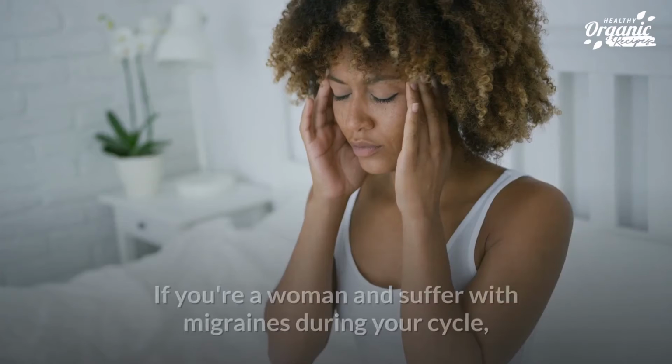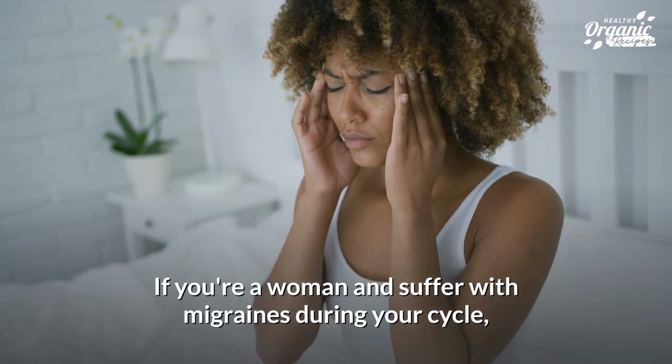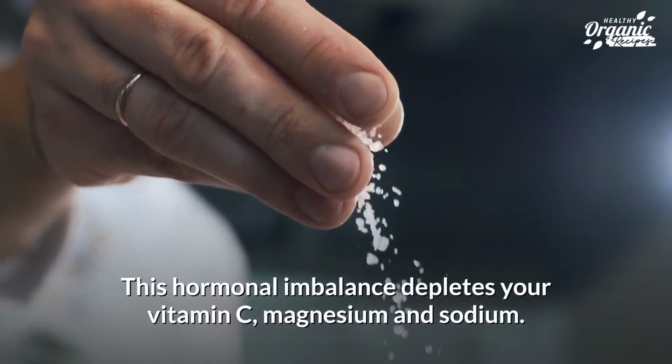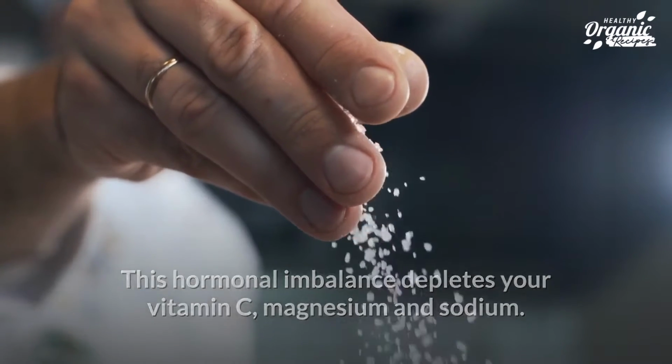Number 3. Menstrual cycle. If you're a woman and suffer with migraines during your cycle, then you may have too much estrogen in the body. This hormonal imbalance depletes your vitamin C, magnesium and sodium.